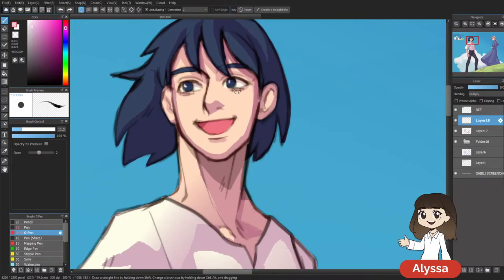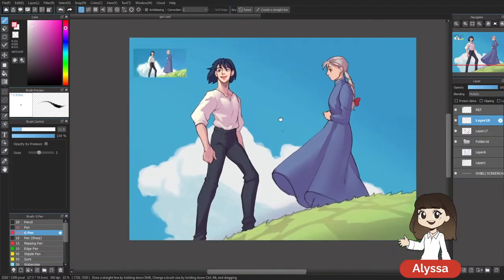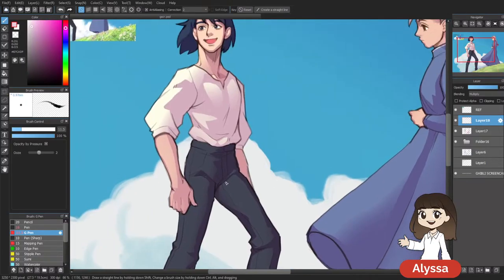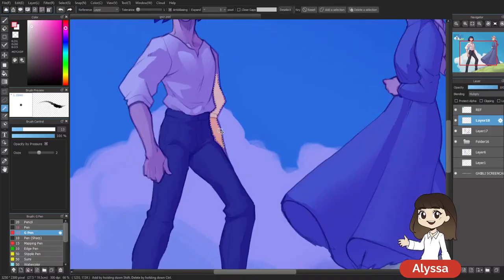Howl is a really pretty character. I like rendering eye bags and stuff on my characters, but I won't give him that because that'll kind of ruin his image. Let's see where else I can intensify the shadows. So like here, I could also put this arm in a light desaturated blue to represent the fading into the sky background.